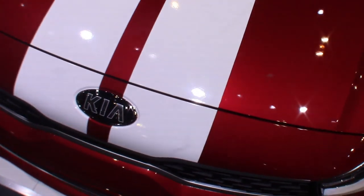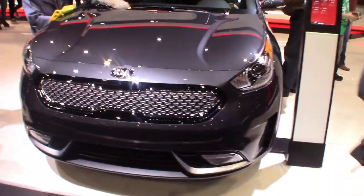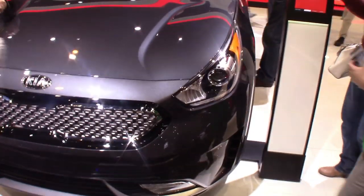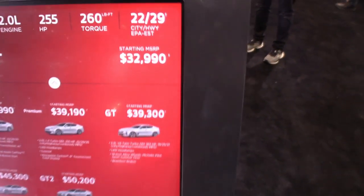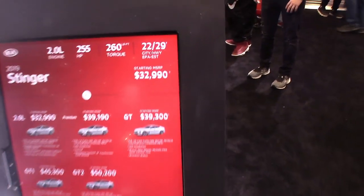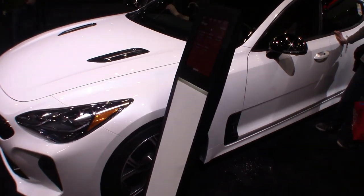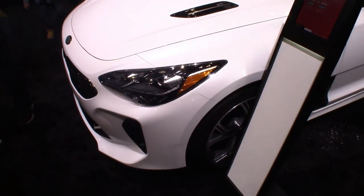2019 Rio. Niro. Got them classy hood lines. They're calling out 22 city, 29. And of course, guys, you know we gotta check out the Stingers. 2019. Got one in white here.